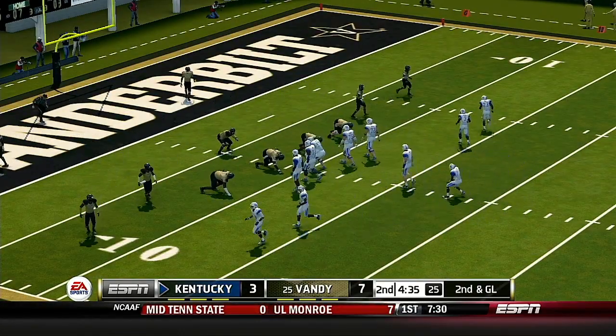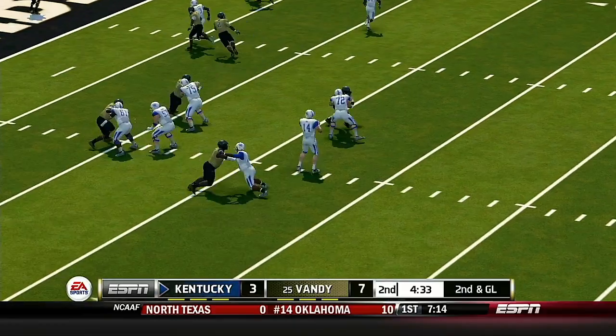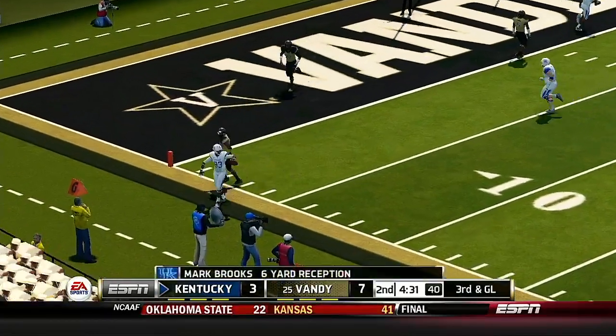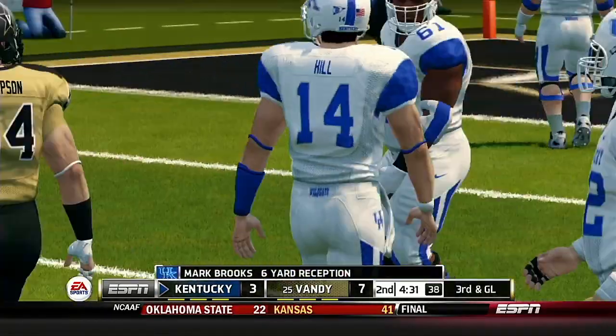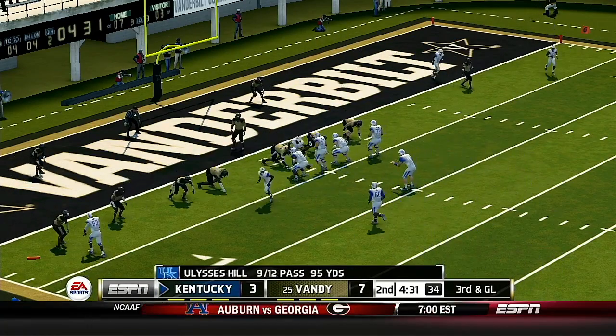From the 10-yard line, second down. He's out of bounds around the 4-yard line. Good for a gain of 6 yards. That makes it third and goal.